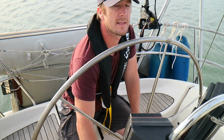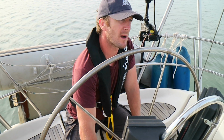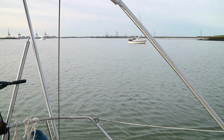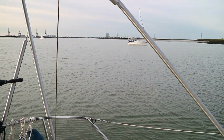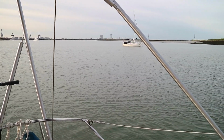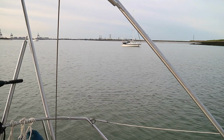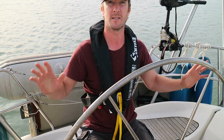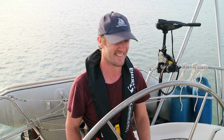There you go. So we were moving backwards fairly quickly, we've just come to a rapid halt. And you can check transits, so we can look at that boat and it's not moving. Just increase the revs a bit more. 2,400 RPM, and she's well dug in there, so we can switch off now and just chill.